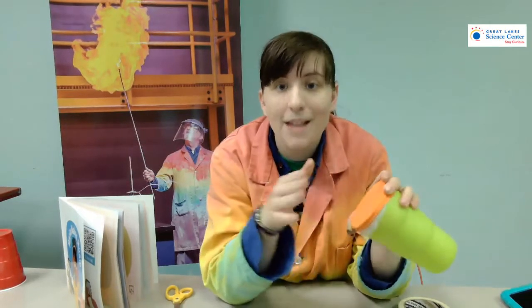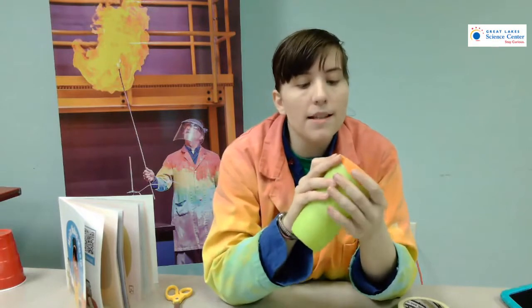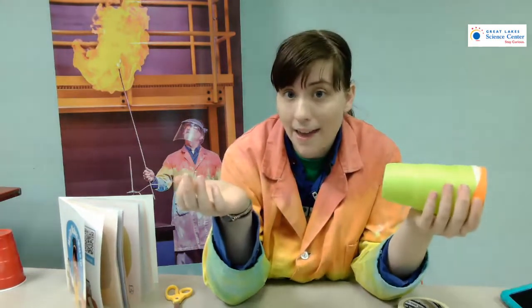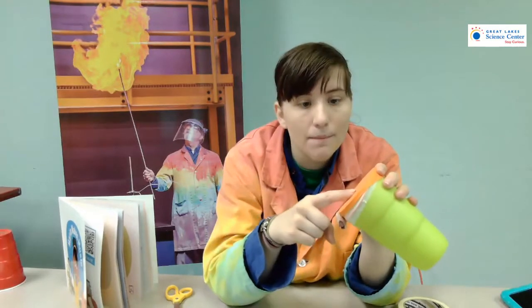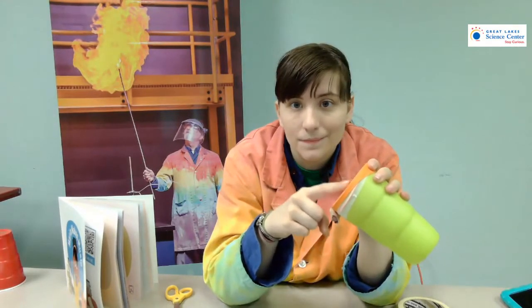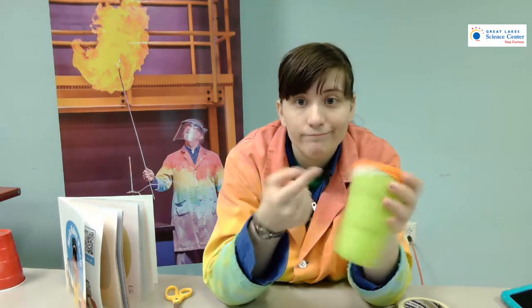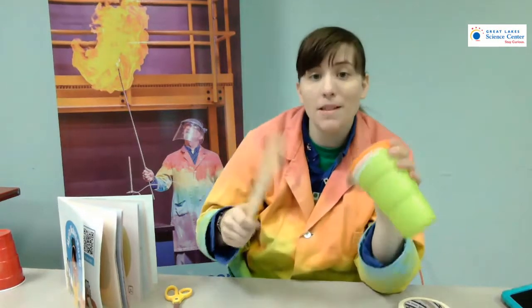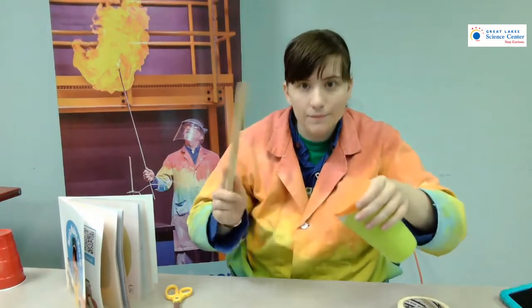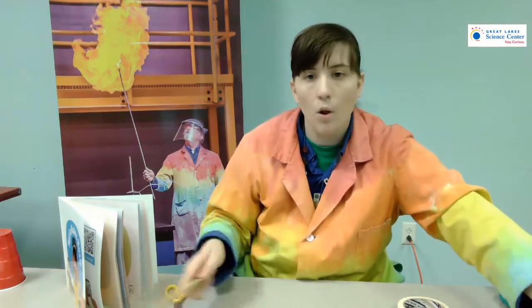Because remember what I said, there we go. That's a better sound. Remember what I said, so the more force you add, the louder the sound. So if I were to just gently tap this drum, it's kind of making noise. Not really. But if I were to grab like a drumstick and add more force, much easier to hear, right?